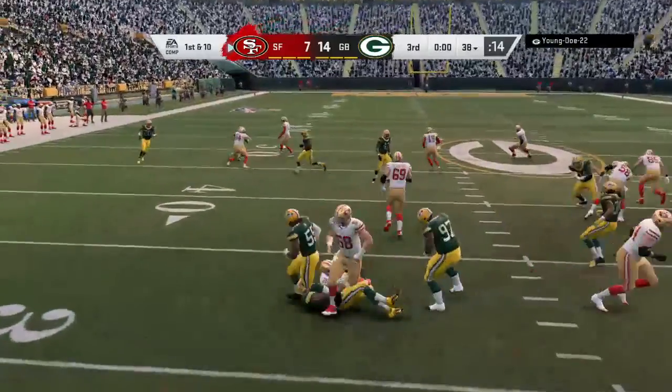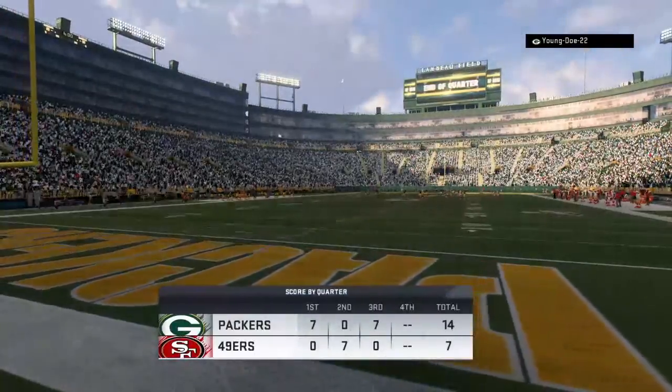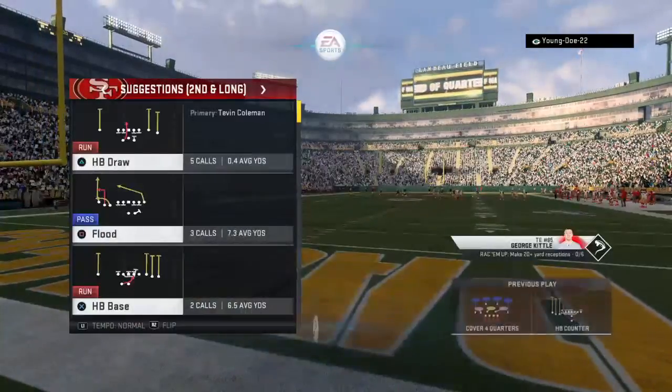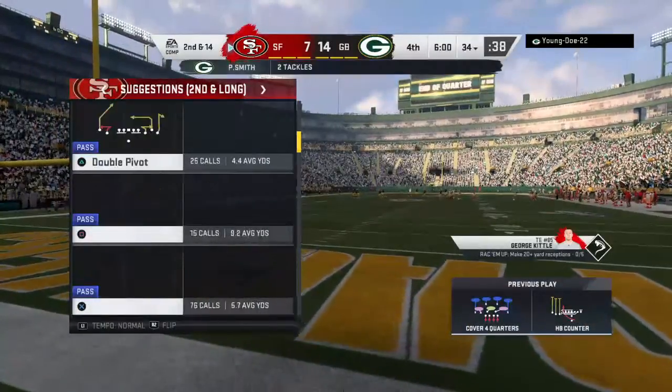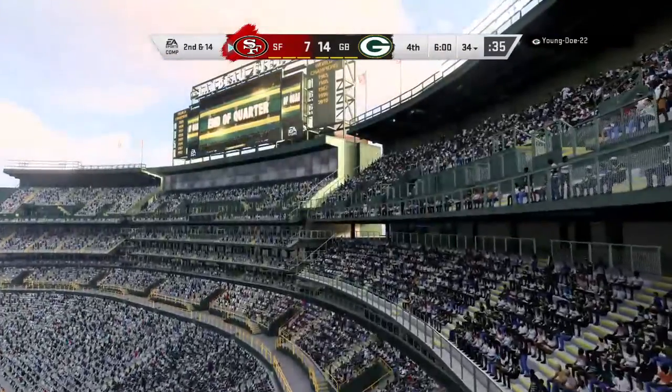On 1st down, Coleman. And he is going to be stopped cold behind the line of scrimmage. Back now at Lambeau. It's 49er football, but some ground to cover. They find themselves behind as we hit the 4th and final quarter.